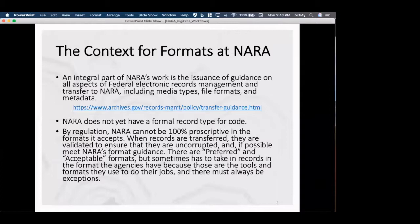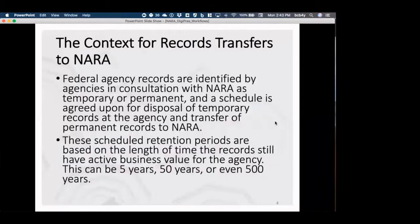Next slide. So the way that federal agency transfers to NARA work is that agencies identify records because they know their records better than us, but they do consult with NARA on which of their records are temporary, which means they have temporary business value to the agency, no permanent value. These are working files. They're not going to come to us. And then a schedule is agreed upon for the disposal, where they're given the authority to dispose of their temporary records and then are required to transfer their permanent records to NARA.